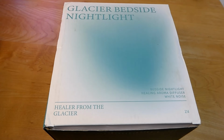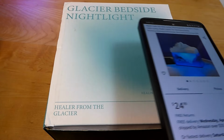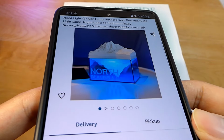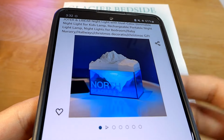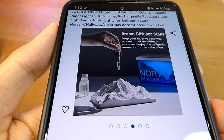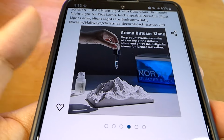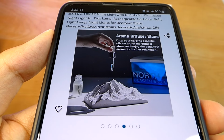In this video, we're taking a quick look at a mood lamp slash nightlight that is supposedly inspired by glaciers near the North Pole. It has a fairly interesting design going on, including the bottom portion, which is the glacier that actually illuminates, and it has a few other functionalities aside from acting as an LED lamp. They're calling it an Aroma Diffuser Stone, and you can drop some essential oils on top and it will evaporate the scent into your room.